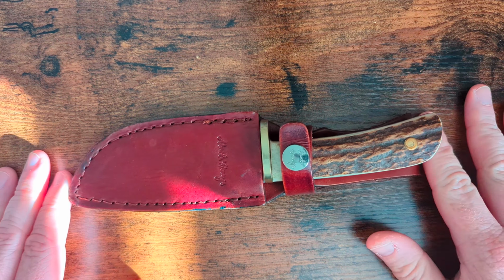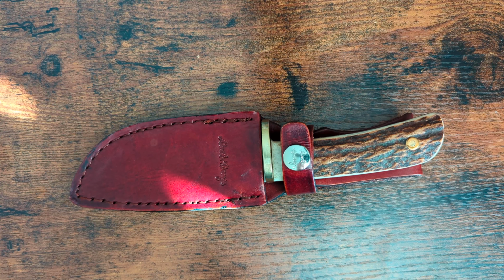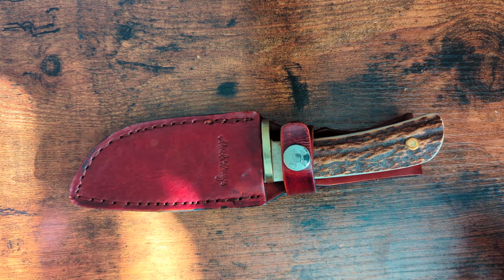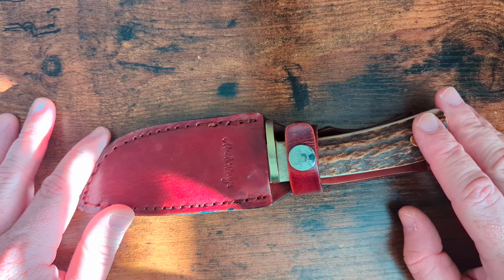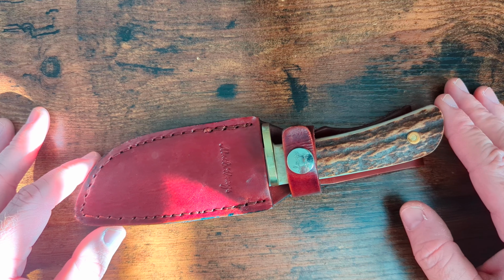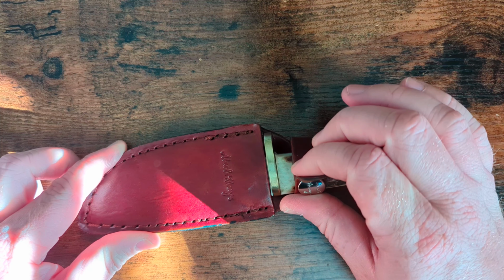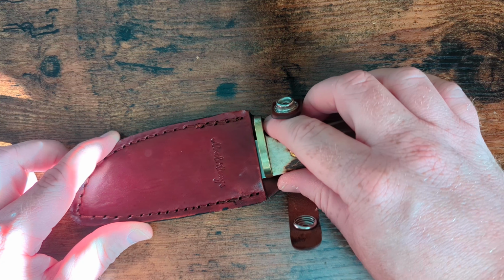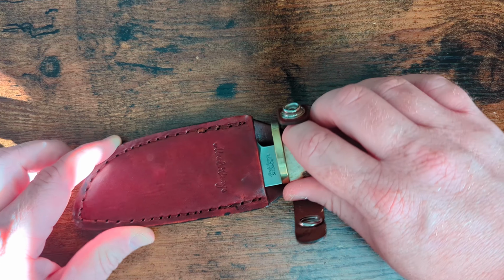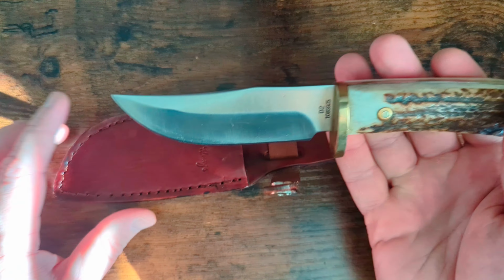is this. This will be a great knife for the hunter or anyone in your life that likes knives. As far as I know, this is only available right now at Smoky Mountain Knife Works. I went on their website just before filming this video to make sure they still had them, and I was able to add 100 of them to my cart. So hopefully they have at least that many.